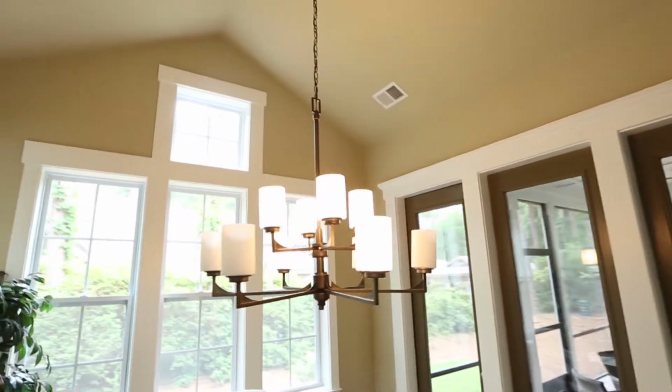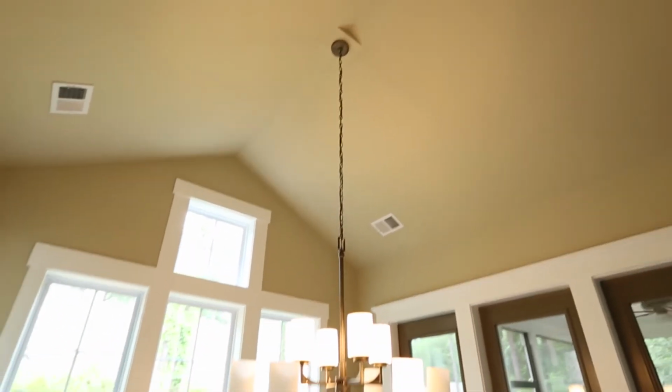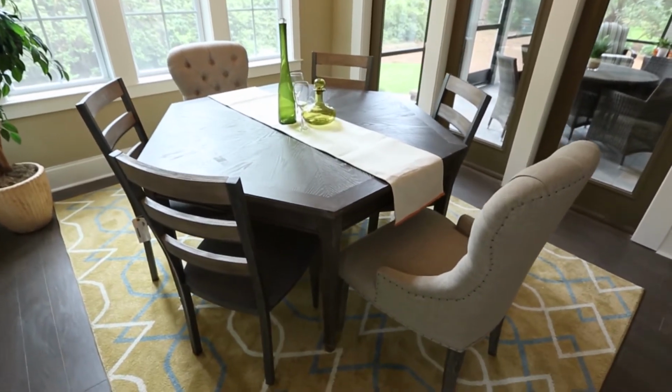So there's all different ideas, there's different elements and tricks. We can help you design the look that's right for you and your home. Let's move along to the master bedroom.